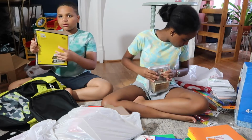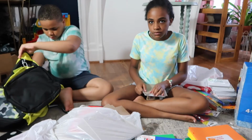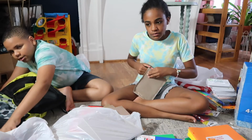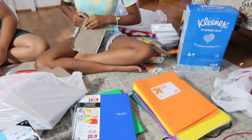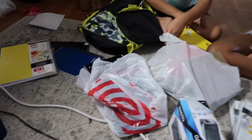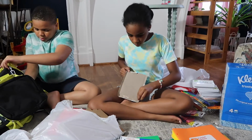Should I put this in my bag? Yeah, you can put it in. I said 3 books, because when you go in, that's when you're going to find out. Okay. Wait, I'm just checking. So they have the supplies all over the floor. I want to draw. There's more supplies. I have supplies in my closet from last year. Drawing a book.